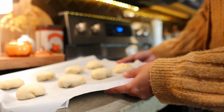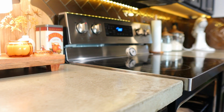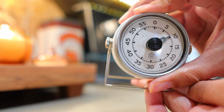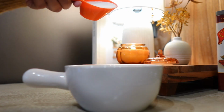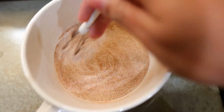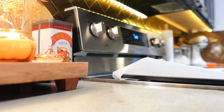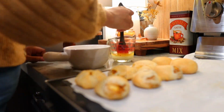Okay friends, so this is what they look like once they are done, and then you're gonna place them in the oven at 325 degrees anywhere from 10 to 15 minutes. Just keep an eye on them and take them out once they've reached a golden brown color. While I was waiting for them to finish up, I went ahead and mixed up some sugar and some cinnamon so I can coat them once they were out of the oven. And once they're out of the oven, just bring them out and allow them to cool off just a little bit, just enough so you can handle them with your fingers, because the next step is gonna be coating them with some melted butter and the sugar cinnamon mixture.